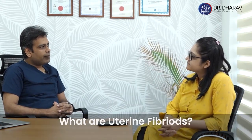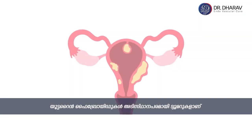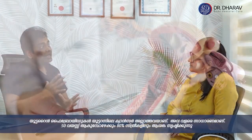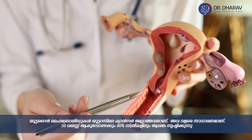So uterine fibroids are basically a tumor. Now we have two kinds of tumor in the body. One is benign, which is non-cancerous, and the other is cancerous. So uterine fibroids are non-cancerous tumors of the uterus. They are very common. They affect almost 80% of women by the age of 50 years. Many of them may not produce any symptoms, but many of them do.